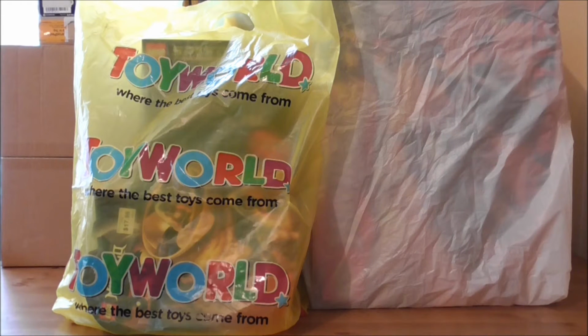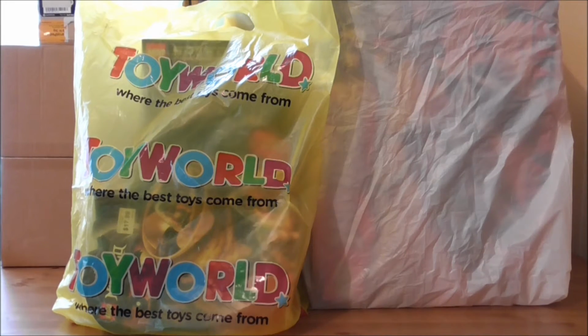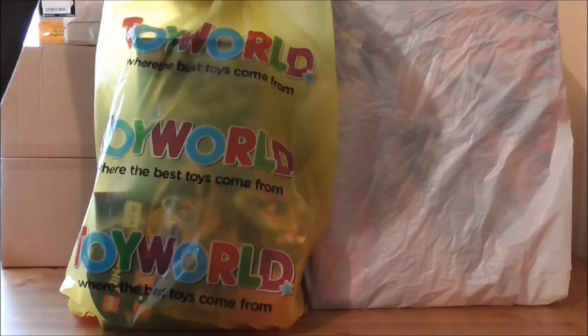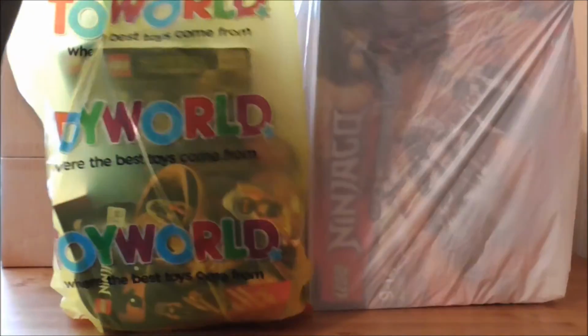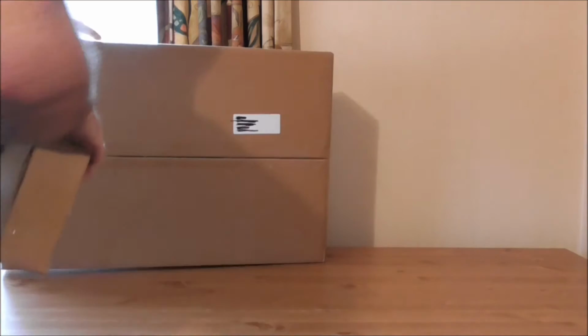So I got a couple of things here. I got some stuff from the post and some Lego from a couple of different stores. Start with a quick one.